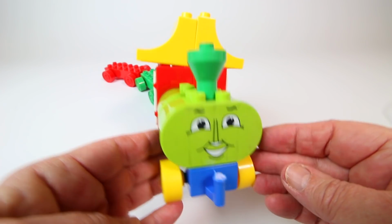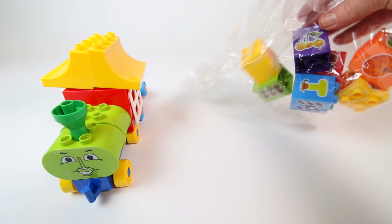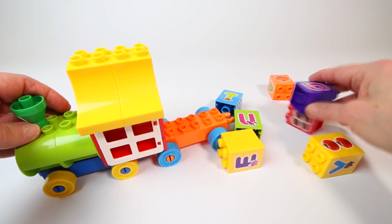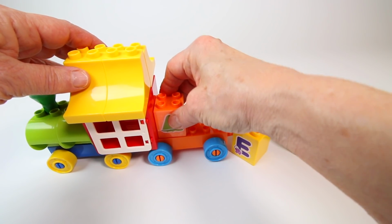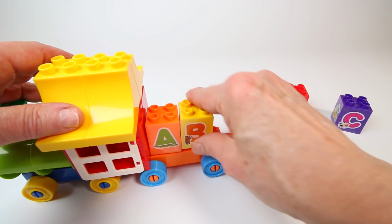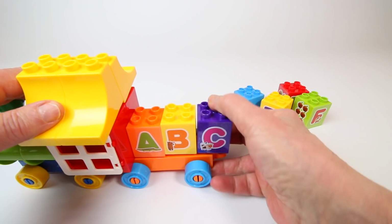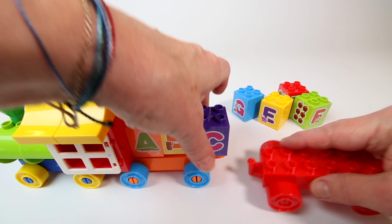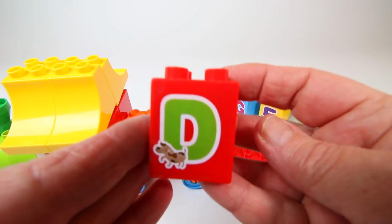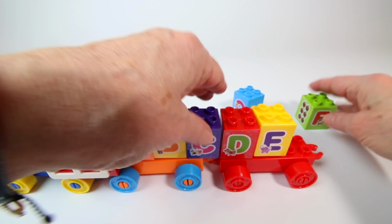Now we have our happy engine. Ready to load the cars. Let's load our first car. This is the letter A. B. And C. We need another car. Here's the letter D. E. F.